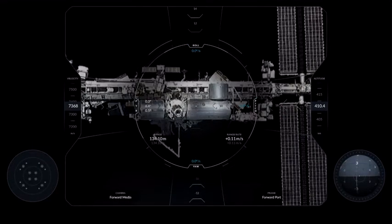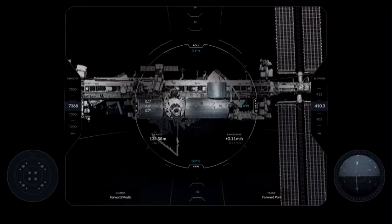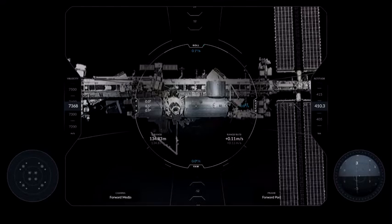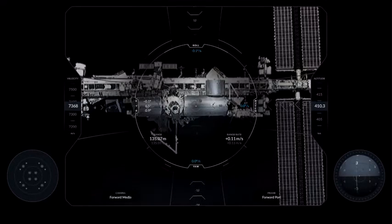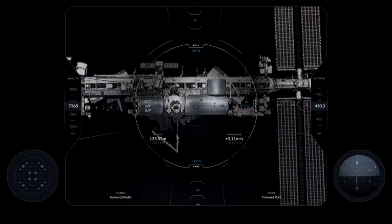A really interesting thing on this heads-up display. In the bottom left-hand corner, you can actually see a diagram of the Draco thrusters on the Dragon spacecraft. And every time they light up, that's one of those Dracos firing and adding thrust and changing the direction of Dragon.